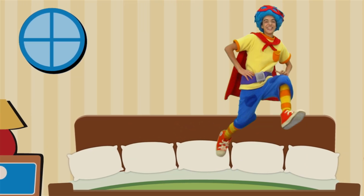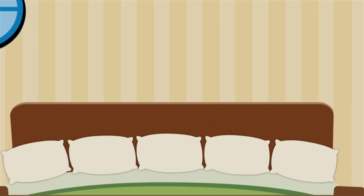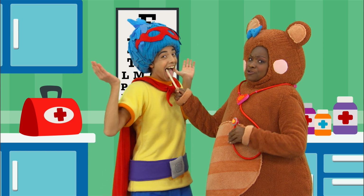One little monkey jumping on the bed. He fell off and bumped his head. Mama called the doctor and the doctor said, put those monkeys back to bed.